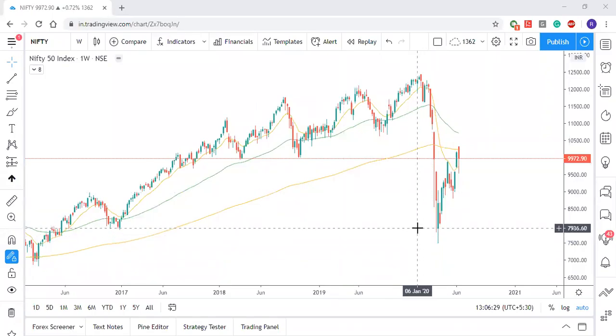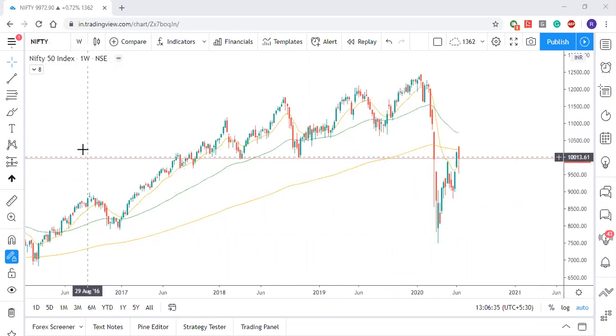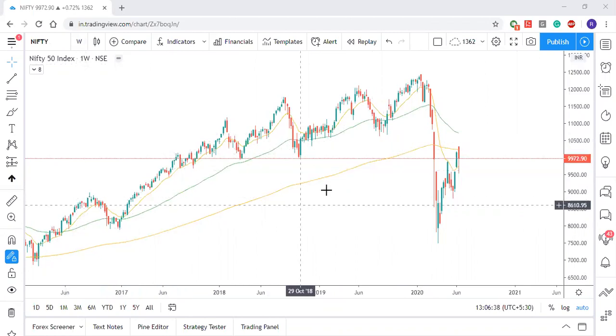Hi everyone. Let us go ahead and check the charts for next week. Now we'll start with the Nifty Index.